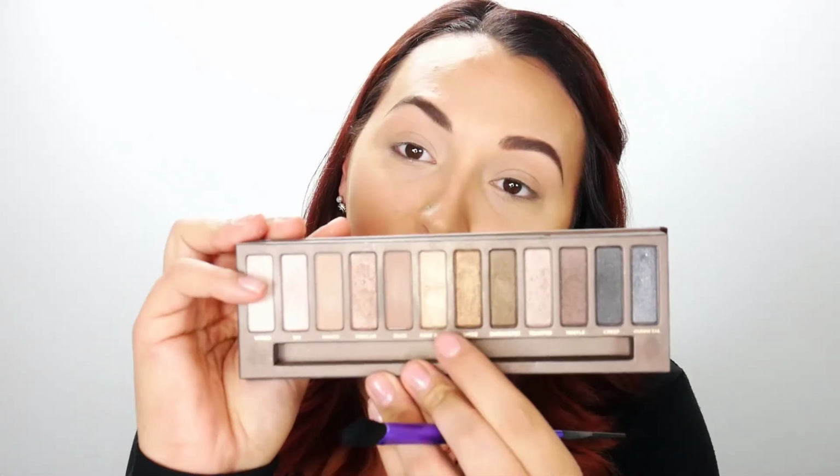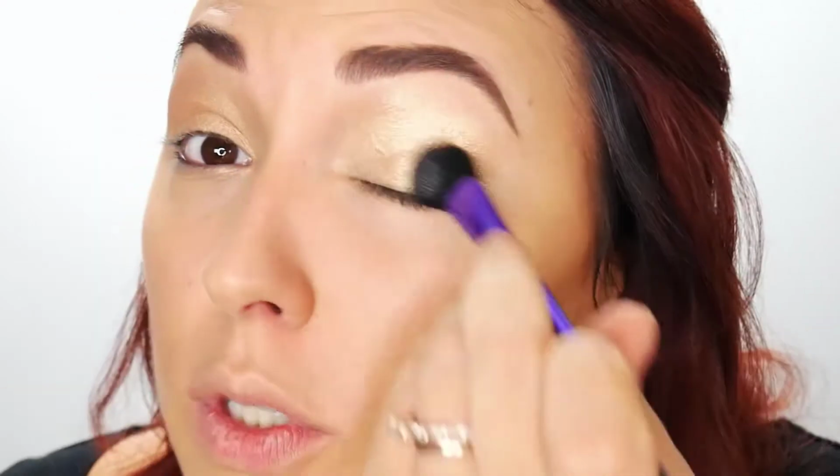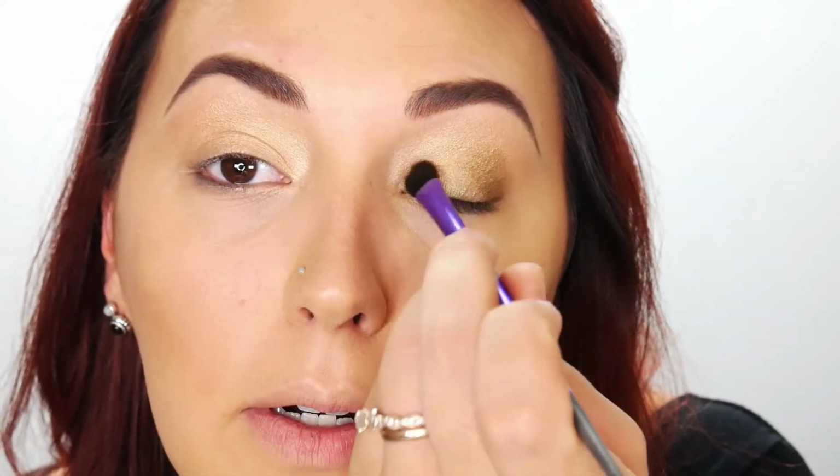Okay, so I'm gonna take a fluffy brush and apply Half Baked over my entire lid. We don't have time for mats here. It's the holidays, people. Then I'm gonna take a little Smog and apply it to either side, rounding it out into a globe shape at the top of my crease. And I'm gonna go a little heavier on the outer corner than the inner because I don't want it to be too dark right in here.